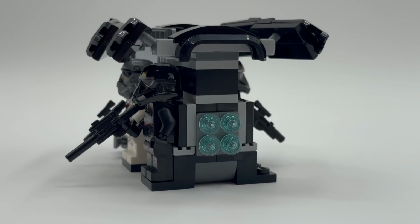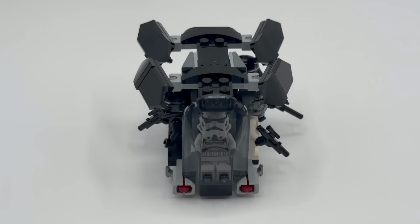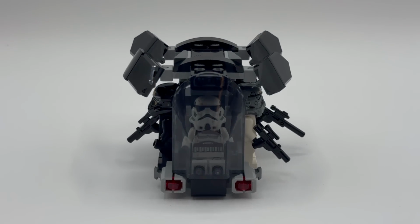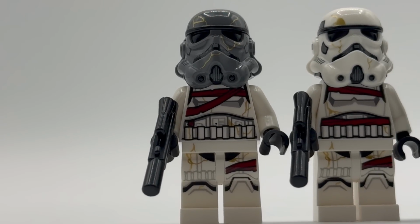It's got these adjustable fins to allow it to hover above the ground. It really reminds me of some of the transport pods that we had seen the original Stormtrooper Battle Pack come in, and I think it is a pretty Star Wars-y looking vehicle. I could totally see it fitting into the universe.